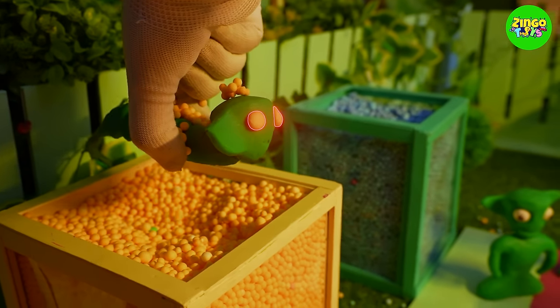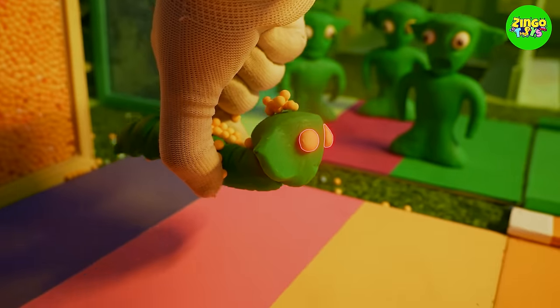Uh-oh, I think there was some problem with the spell. The alien boss is transformed into a caterpillar.